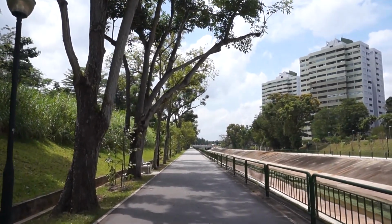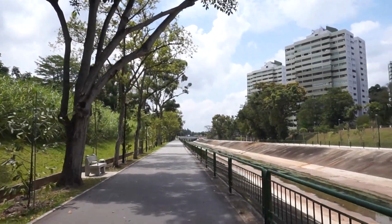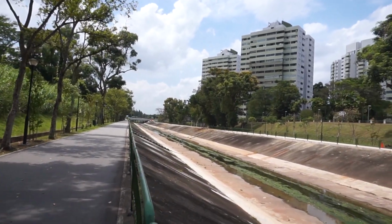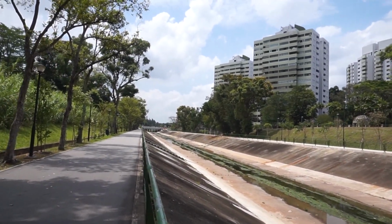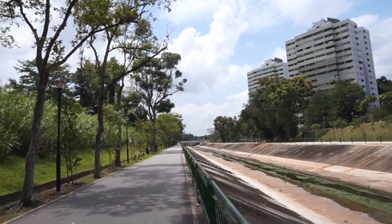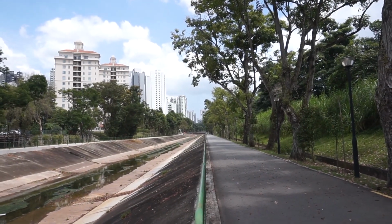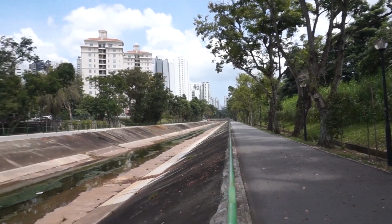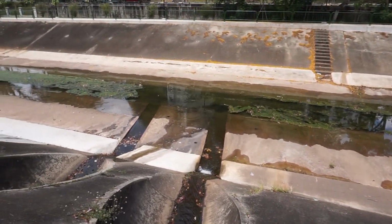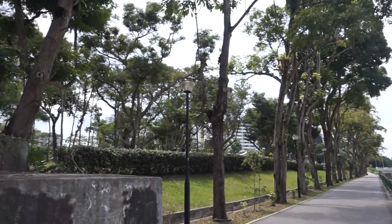So let's keep walking along here, and in the distance you can actually see there's another bridge, or we're actually coming to a main road which is right in front there. As you get closer to the bridge, you'll notice on your left here is a small little park, which is slightly after the secondary forest that we walked past earlier.